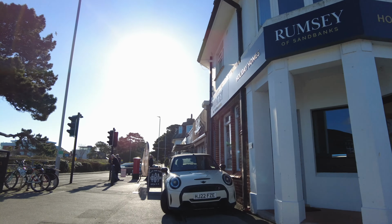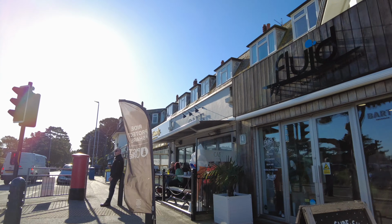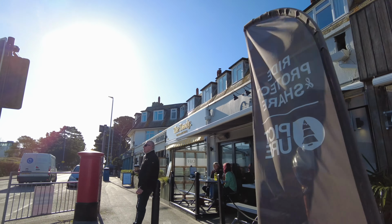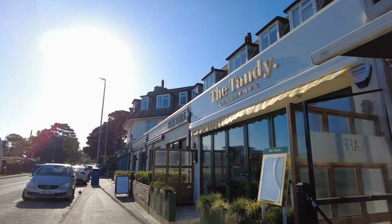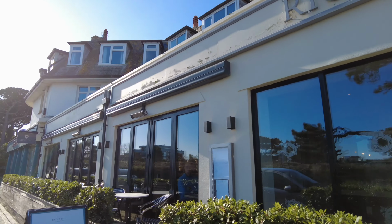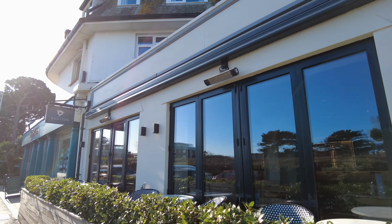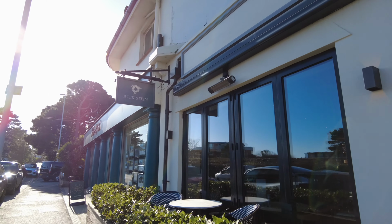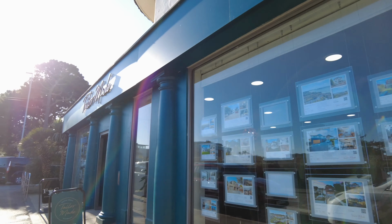Just as you come onto the headland to Sandbanks itself, there's a few little cafes and shops and outlets as you enter the headland, and we've also got the Rick Stein seafood restaurant, famous chef, just coming up too. And yeah, I did have a quick look at the menu. Cod and chips there is £26 at the time of filming, but yes, I expect that there's some more hefty dishes on there, and it looks like they've got a nice terrace that overlooks the harbour as well.